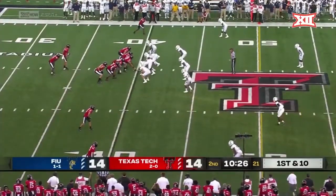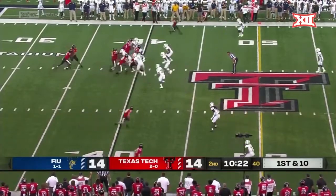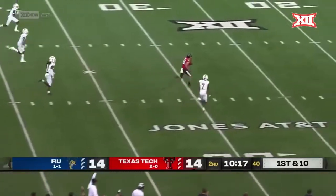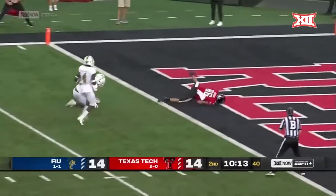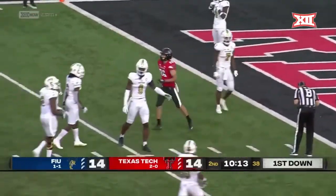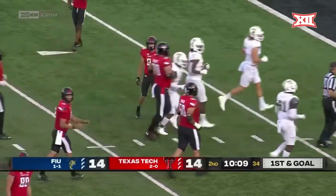So Roderick Thompson, we had been told that we may see him tonight. Shoulder surgery had kept him out. He is in the game. Play fake to him, and they find all alone Dalton Rigdon angling towards the end zone, and he's caught by Josh Valentine Turner inside the five. It'll be first and goal Tech in a 59-yard game.